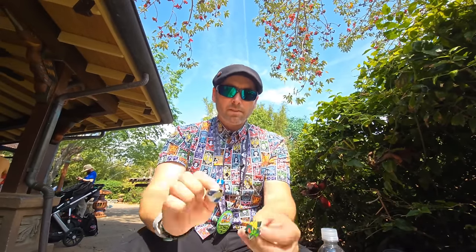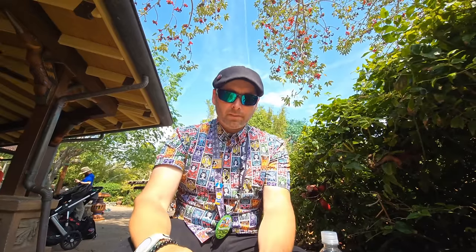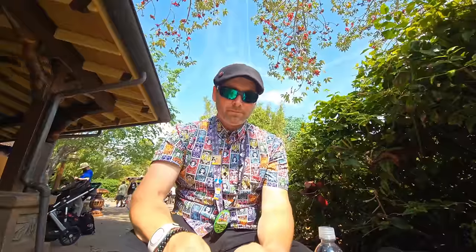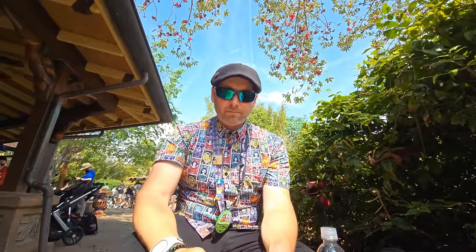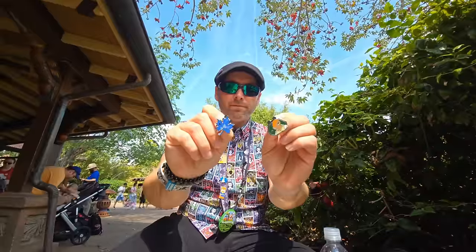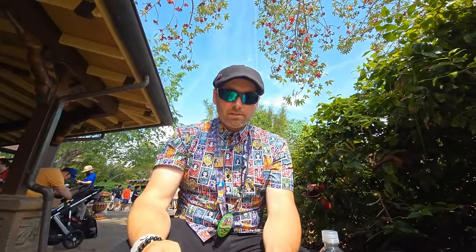We got these two. And in the next one, these two. So I'll check the checklist, see which ones I need and which ones I don't need, and then we'll trade the other ones at Hollywood Studios.